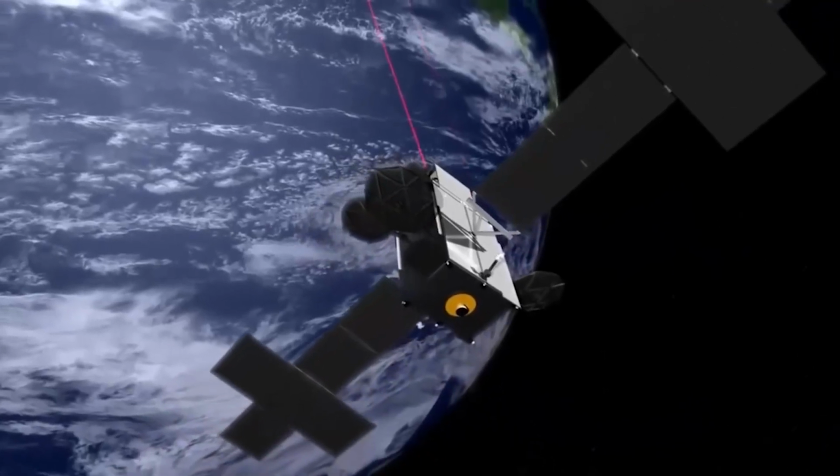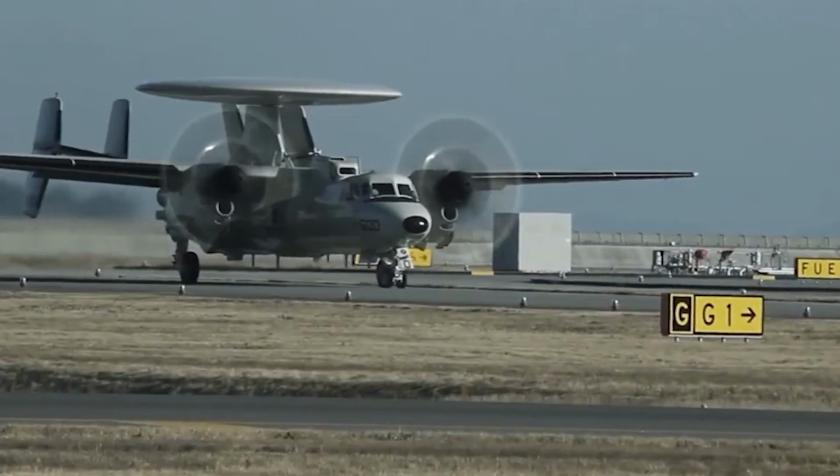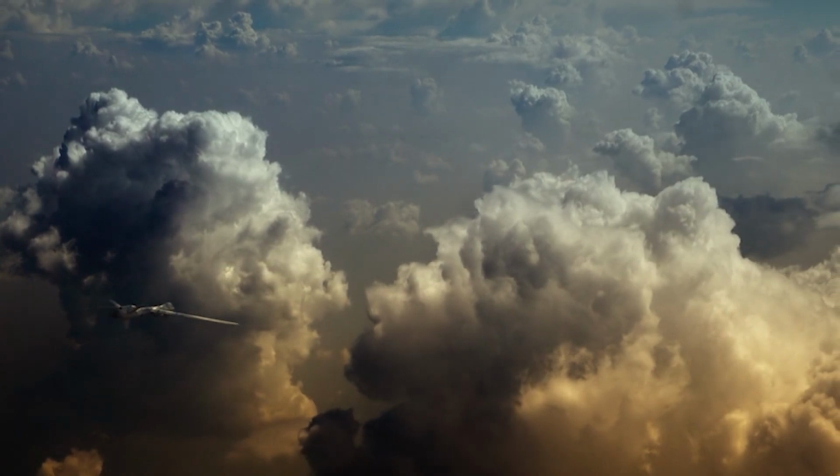Information is coming in from multiple sources at the same time. A satellite hundreds of miles away has detected movement. Another F-35 has shared data on an airborne target. An airborne early warning aircraft sees everything happening far beyond the horizon. A drone flying ahead has detected an active radar.